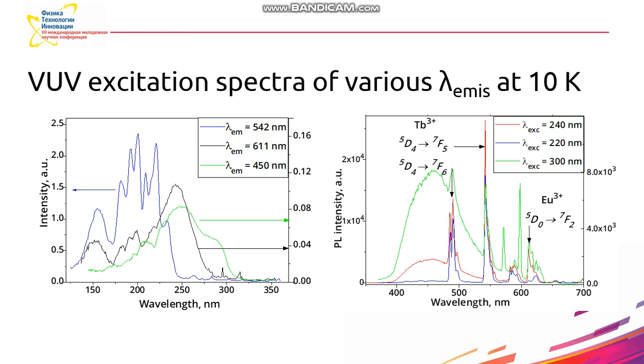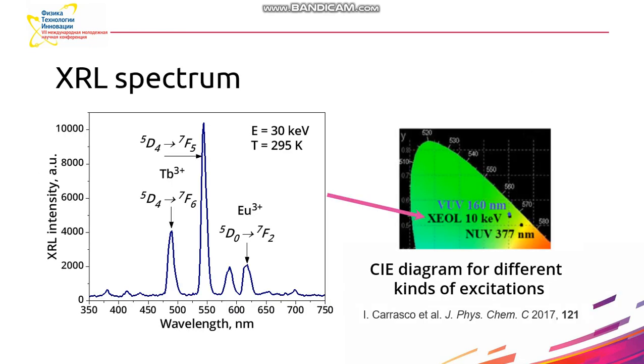for defect emission. And also, the X-ray excited luminescence spectrum confirms that terbium 3+ emission is much more intense than europium 3+ emission, and the color of this phosphor is rather green but not red.